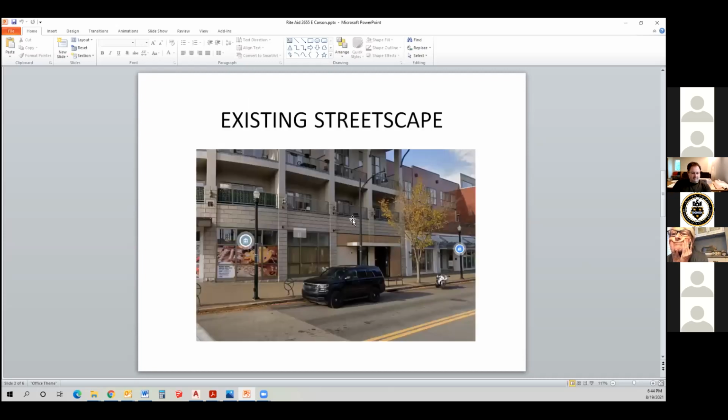The next slide shows the area that's currently behind the SUV. It is currently an entry that has a recess to it and a covered canopy. As you can see, there are some different materials around the top of the canopy, and even the storefront frame is a little bit different color, and there's some other material that appears to be a stone-looking material.